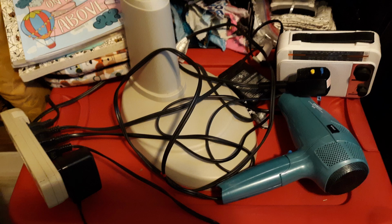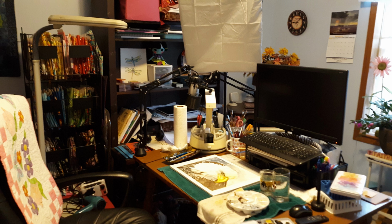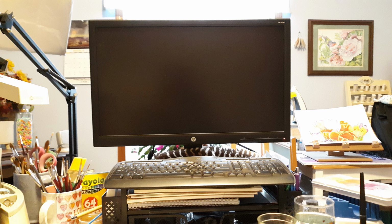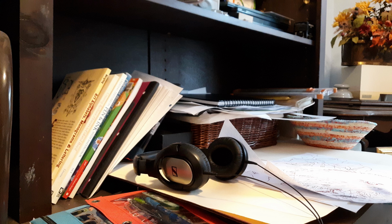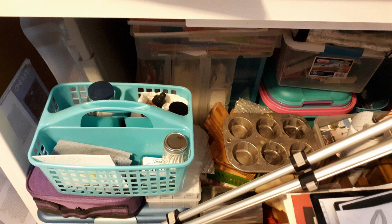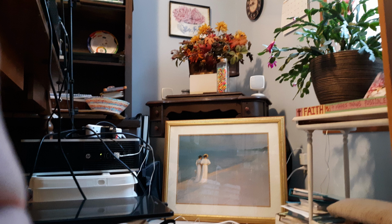It was time. My studio needed a makeover. Spring cleaning in my studio and making it work for what I envision in my dreams. Yes, dreams can come true. But the clutter was everywhere. It was making me crazy. Well, I'm already there.